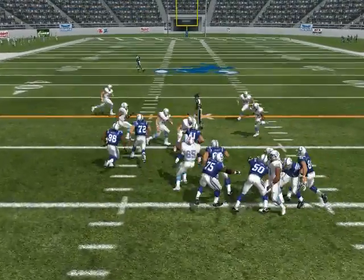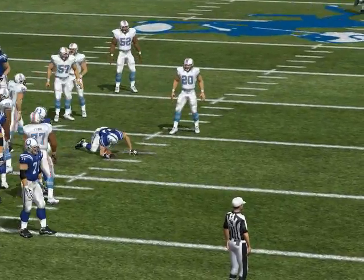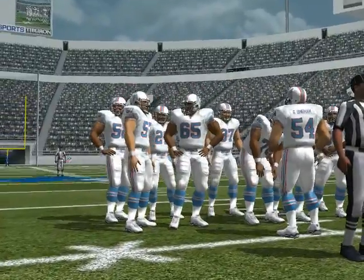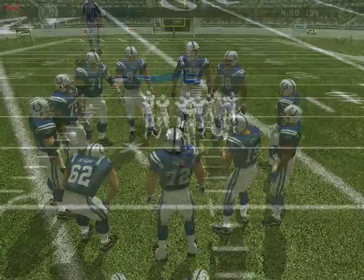He gets the handoff on the delay. Bingham is there on the stop at the 28. When your offensive line is getting a good push up front, it's a lot easier to pick up yardage on the ground. Second and 2.